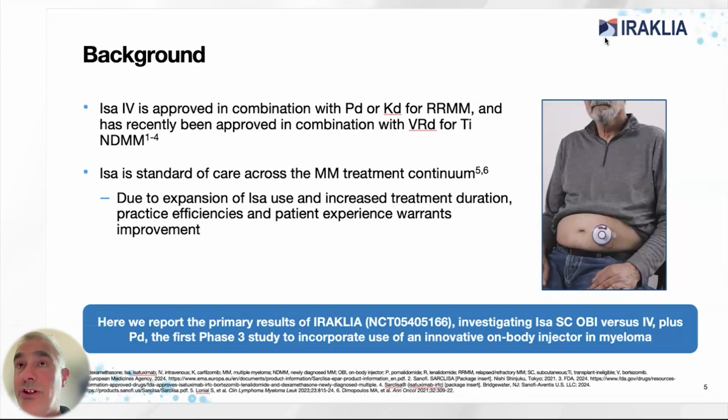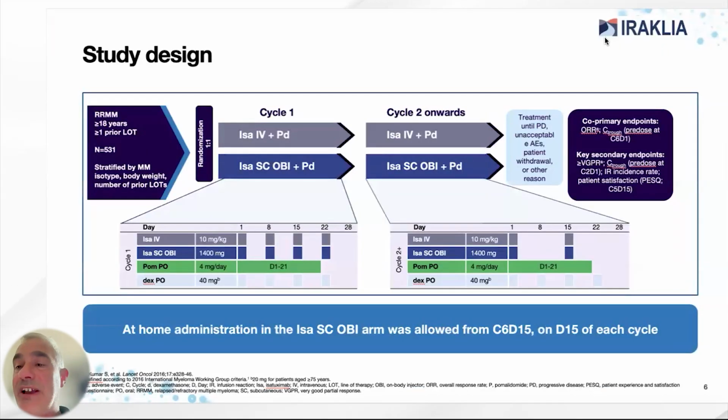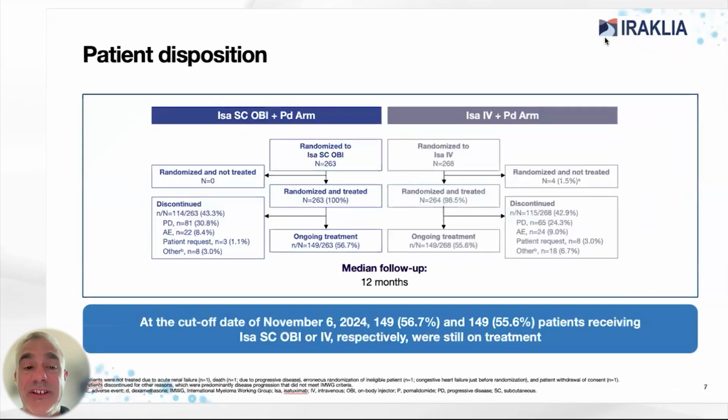And so this device, as you can see here, you stick it to your skin, then you can do whatever you want, as long as you probably don't parachute, but for the rest, you stick it to your skin, you push on the button, it's all automated. So really, it's an absolute groundbreaking paradigm shift way of giving a subcutaneous formulation. So the study was a comparison of Isatuximab IV to subQ flat dose OBI plus Pomadex, as you can see on the study design. I'll pass this.